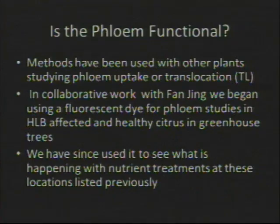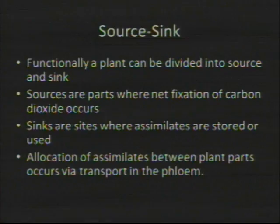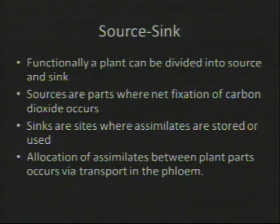And I want to give you some more definition of the source-sink model. Functionally, a plant can be divided into a source and a sink. Sources are parts where net fixation of carbon dioxide occurs, like mature leaves. Sinks are sites where assimilates are stored or used. And then there's an allocation of assimilates, or photosynthates, between the plant parts that occurs via transport in the phloem system. So in order for a tree or any kind of plant to grow, you've got to have this source-sink model functioning.